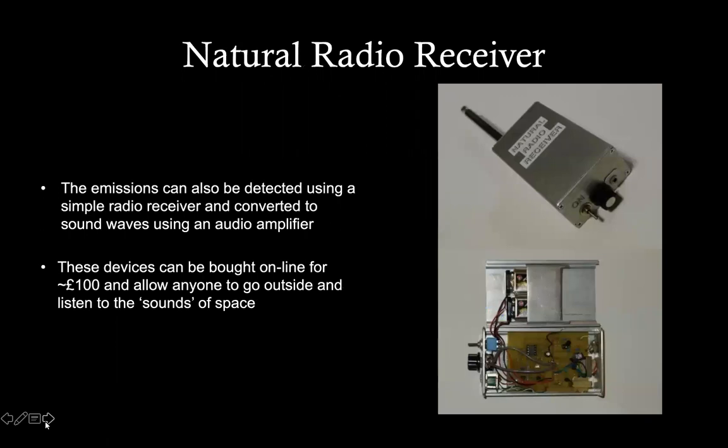The emissions can also be detected using a simple radio receiver and converted to sound waves using an audio amplifier. And these devices can be bought online for £100 or so and allow anyone to go outside and listen to the sounds of space for themselves.